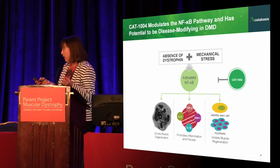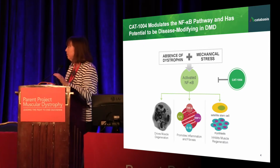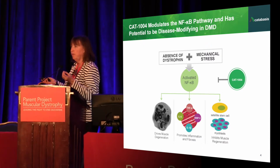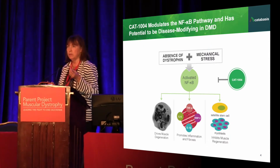The activated NF-kappa B does a couple things. In the center is shown that it promotes inflammation. It causes the production of cytokines, proteins that promote inflammation, and ultimately promote fibrosis. But it does other things as well. On the right is shown that it inhibits muscle regeneration. So the inflammation prevents the stem cells from repopulating muscle. Additionally, the activated NF-kappa B specifically targets proteins and causes protein degradation in myofibrils.